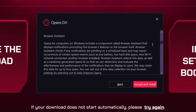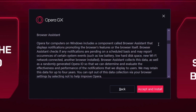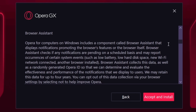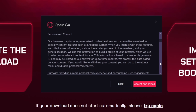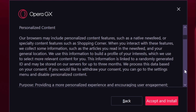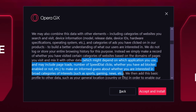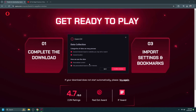Now, this is about as long as a dissertation, but I did find some interesting items related to privacy. First, if you are a Windows user, Opera GX contains a browser assist built in that monitors all of your computer's hardware and Windows notifications, and of course reports this data back to Opera. Also, under the section titled Personalized Content, Opera also alarmingly discloses that they collect data pertaining to articles you read in the newsfeed and your general geolocation. Interesting. Also alarming is that they disclose even certain mouse clicks and website data is collected and sent to Opera. Now, this data collection isn't unique to Opera, and some of it can be disabled, but for a browser claiming they value privacy, it's certainly ironic.